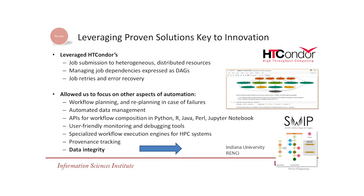Also, when we had that taken care of, it allows us to focus on other things, so work for planning, replanning in case of failures, the automated data management, so the user doesn't need to know and worry about how to manage the data, various APIs so they can construct the workflows in an easy way, the monitoring tools that they can use to see exactly what's going on, and if they have problems, they can dig down and figure out what went wrong.